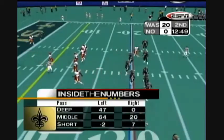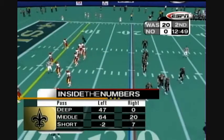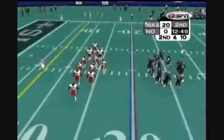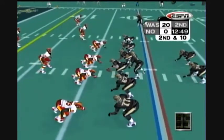Let's go inside the numbers. The Saints have figured out how to beat the secondary of the defense. Tommy, what do you think of the game so far? The offense looked like they've adopted the old Raiders passing strategy.